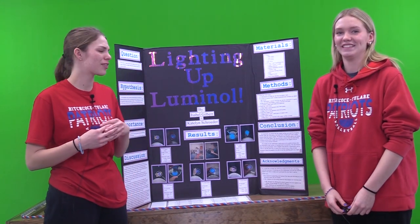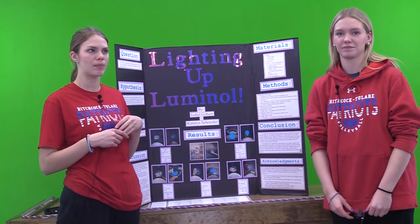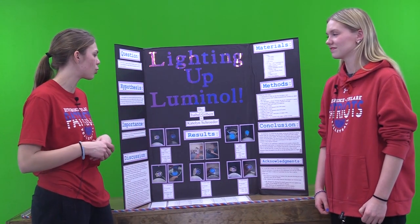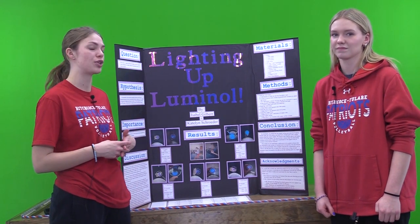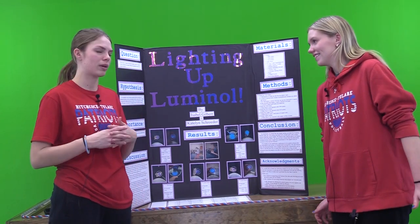So as for any problems that we ran into, the main problem that we found was we had difficulty with capturing our results. The room that we were in wasn't the darkest, so we had trouble with capturing accurate results to be able to display here, but we can definitely fix that in the future.